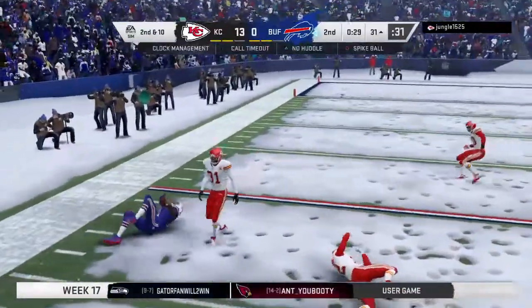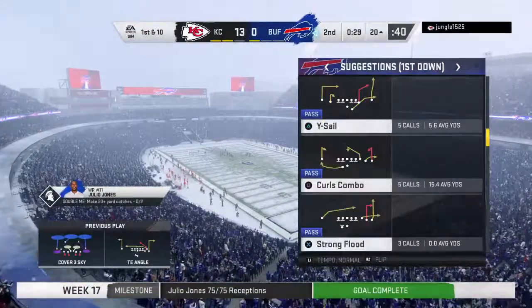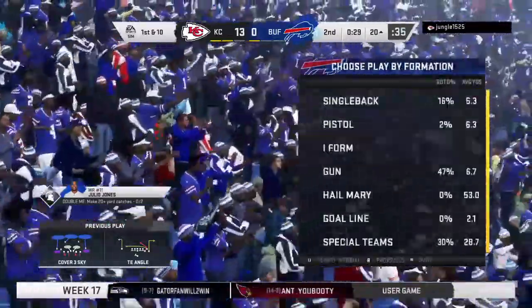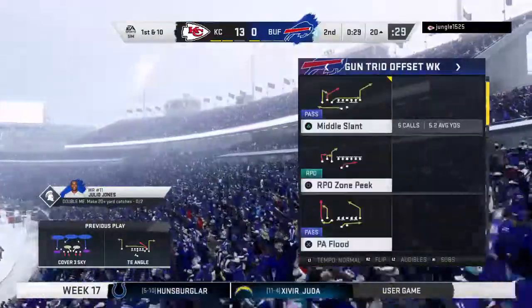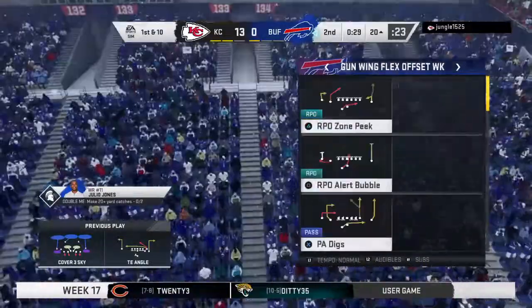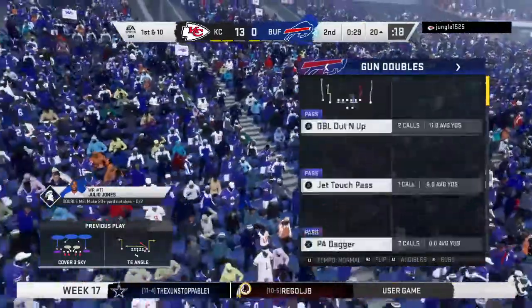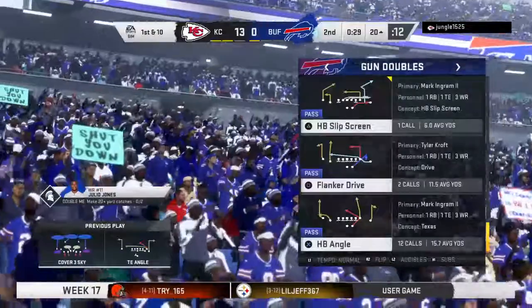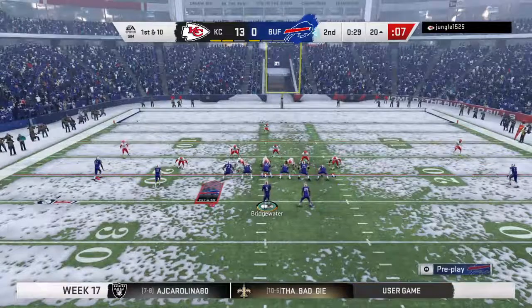He completes it to Julio Jones. Now the Bills will use the 2nd of their timeouts as the clock will stop with just under 30 seconds to go in the first half. First trip to the red zone for the Bills. 1st and 10 right at the 20.